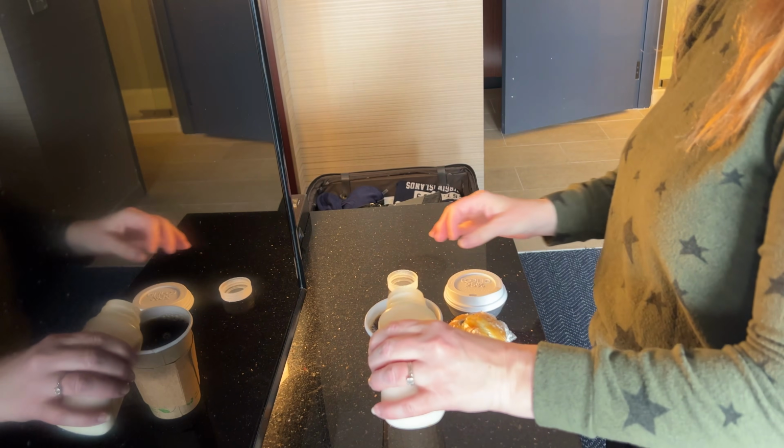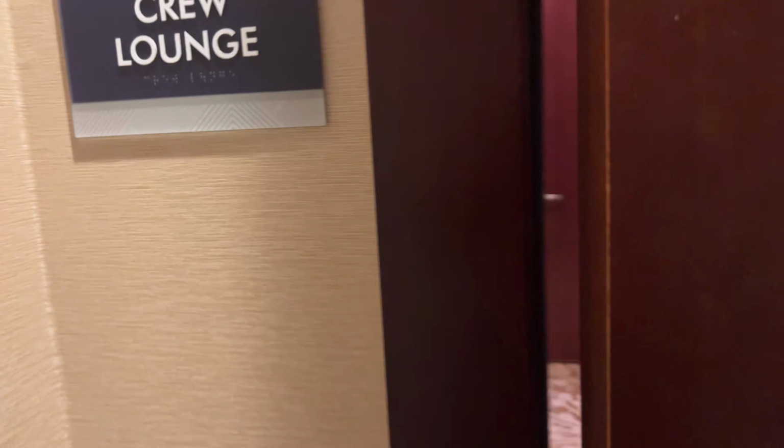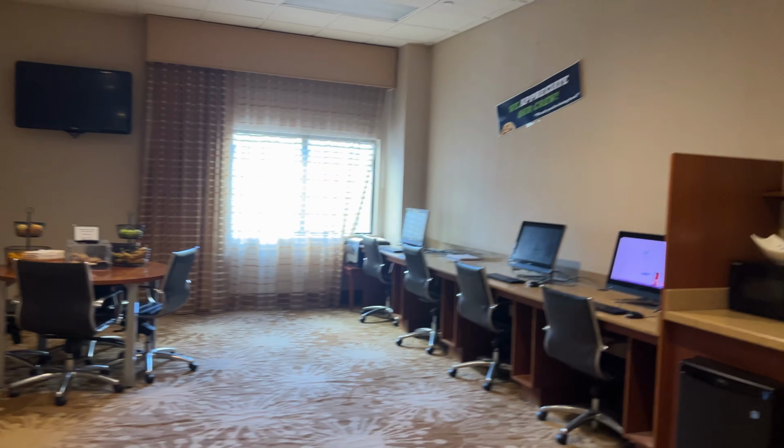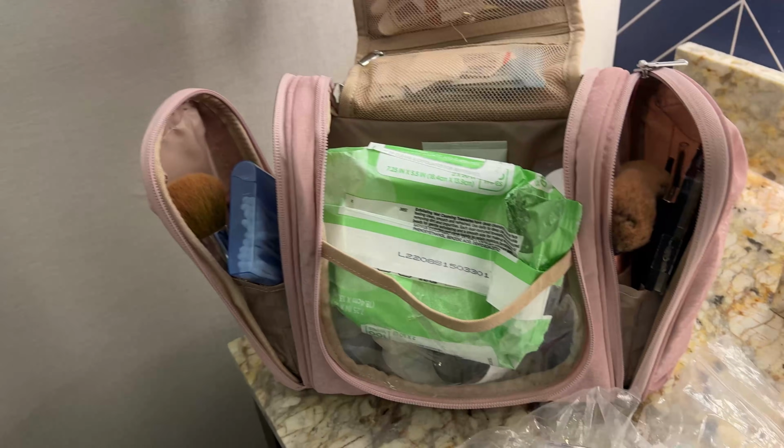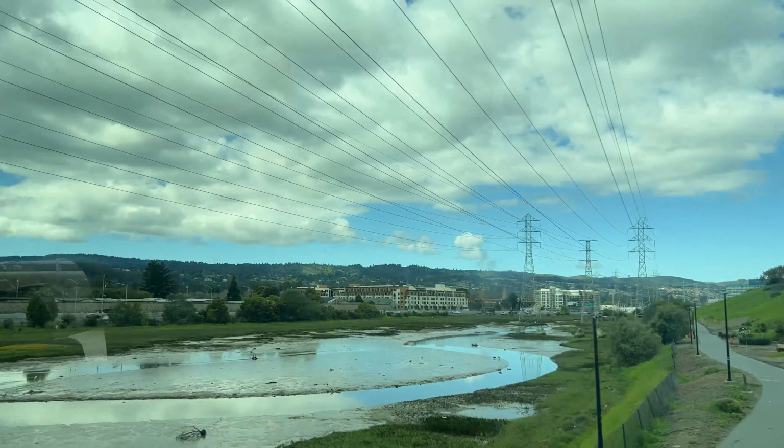Cute little crew lounge. It basically is set up for like the old school days when we had to look on a computer for our schedule, and now, you know, everyone does their phone or has a phone from their company or an iPad from their company. But I appreciate a crew room with coffee and pastries. So we did that, came up, got my makeup on. I'm ready to go, like leave San Francisco. We're gonna go out and have some fun.